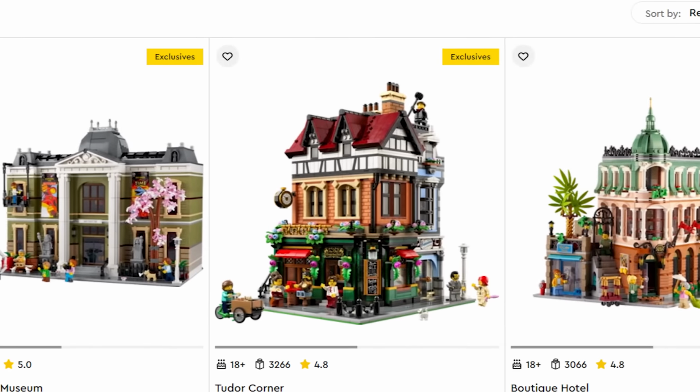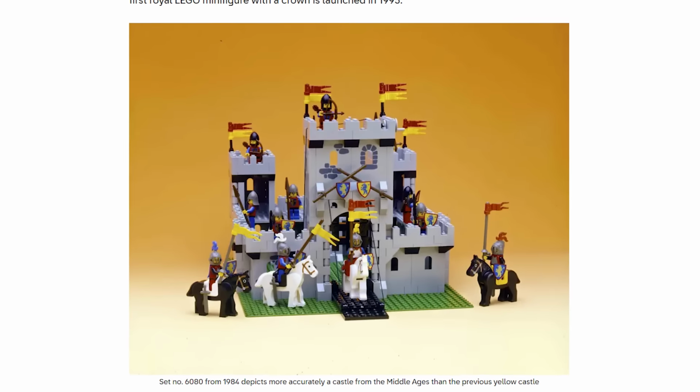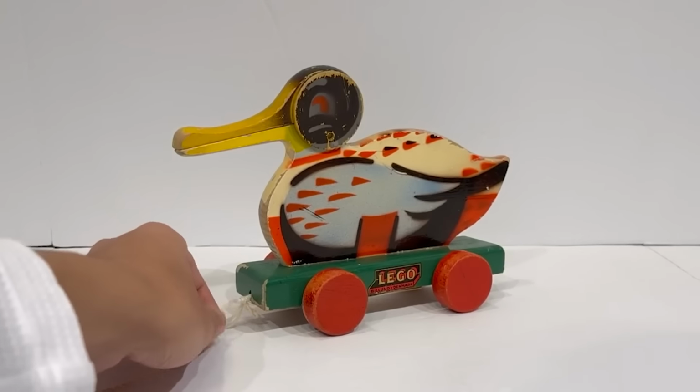But if there's anything that most LEGO fans want more than anything I've already talked about, it's the first set in the LEGO Castle theme. Castle basically set the stage for the LEGO we have today. In 1978, they came up with a new business model, and instead of focusing on one-off toys, they wanted to branch out and take things to a whole new level.